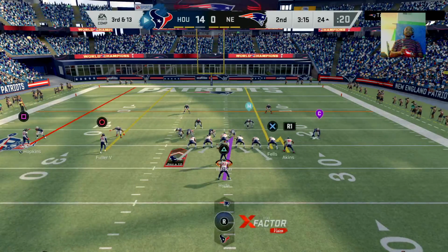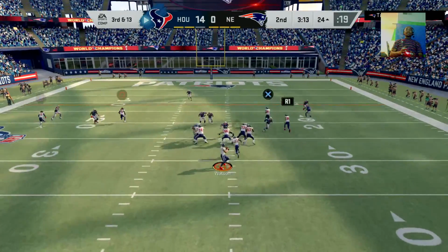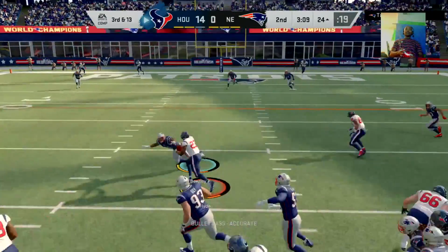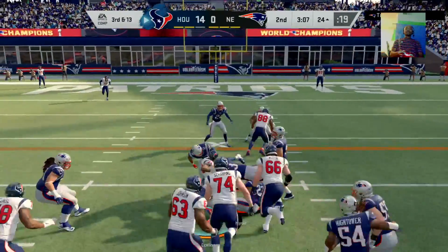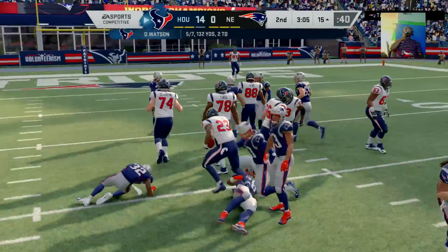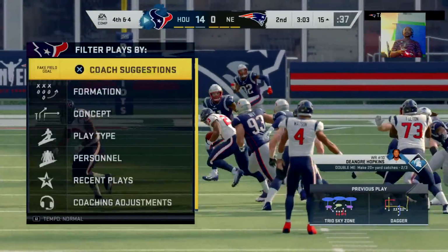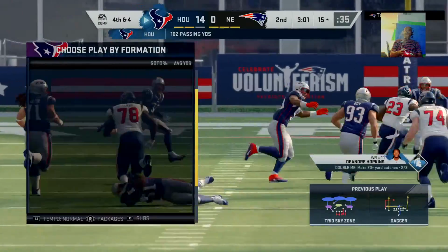Mike 51, Mike 51. From the gun, here's Watson. He dumps it to Hyde. And he's going to be taken down short of the first, right around the 15-yard line. Give him 9 on the play, and that's going to make it 4th down.